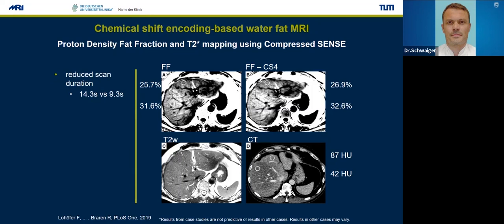So we started out evaluating the system, as Jan had already told, 2 years ago. We received this new Elition system, and we wanted to test, of course, how reliable imaging in the abdominal cavity could be with this Compressed SENSE acceleration. And this is one study that we ran on the Dixon Quant, so proton density fat fraction, and T2 star mapping. These are both exams that are often required in our clinical routine.